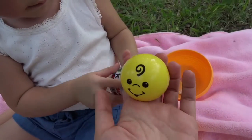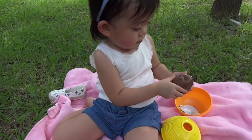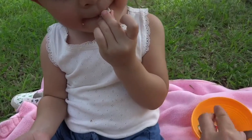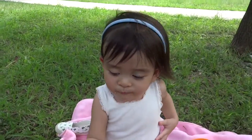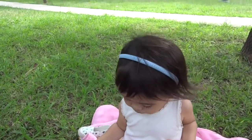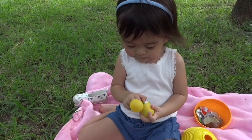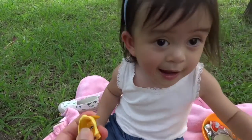And this one? Wipe on your shirt. Get it. What's inside? Here, open it. Open this. What's inside this? Yeah, what's that? Looks like a horse. Is that a horse? And a squirrel. It's a horse and a squirrel.